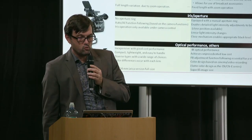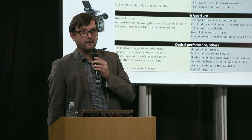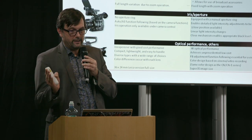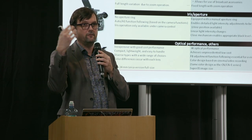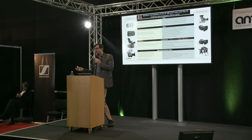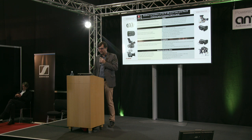Also on the zoom, there's no focus tracking while zooming on the EF side. If you take a photo lens and you zoom during filming, you might lose your focus, and that might disturb the eye of the audience. It's essential on the video side. If you do zooming on the PCTV lens, the focus must stay where it is. So it's quite a difference of these two approaches.